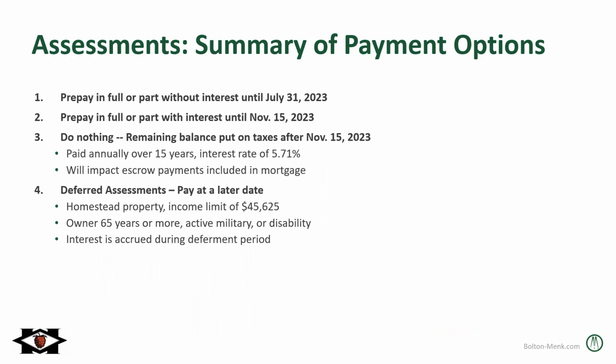So, summary of payment options, there are 4 options for payments. First is to prepay in full or part without any interest until the end of July of this year. The second would be to prepay in full or part from the end of July until November 15th of this year. Those payments will go directly to the city.